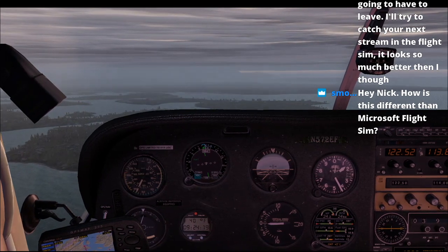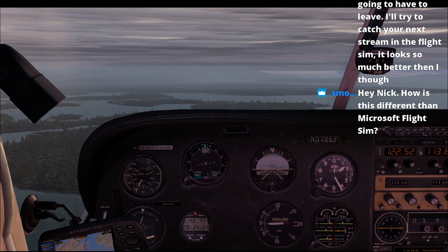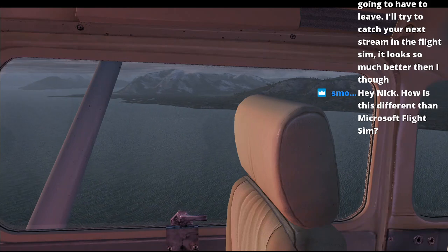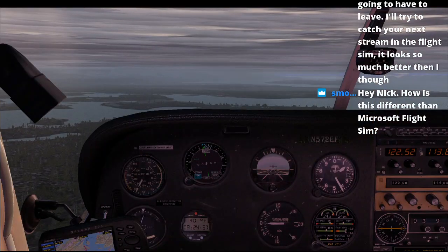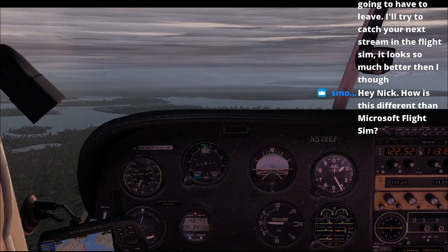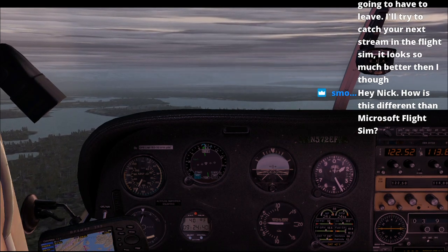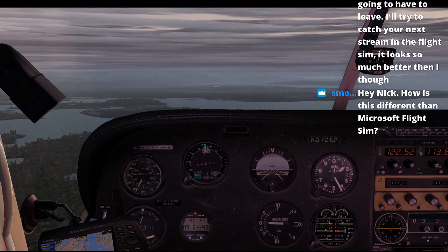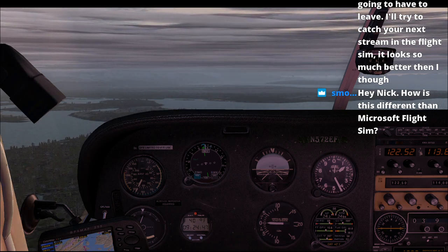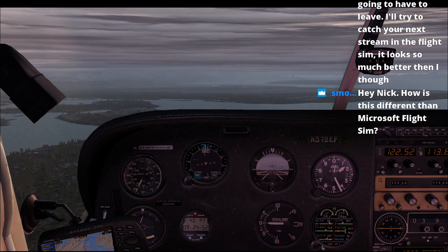So again, I have not personally used the new Flight Sim 2020. It looks amazing, don't get me wrong. It looks a million times better than this, because again, this has got 16-year-old graphics. But my impression of everything after Flight Sim 2004, including Flight Sim X, is they just kind of got video gamey. And the ones prior to this felt kind of video gamey as well.